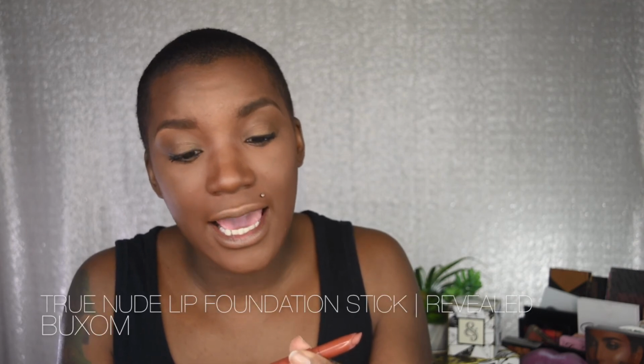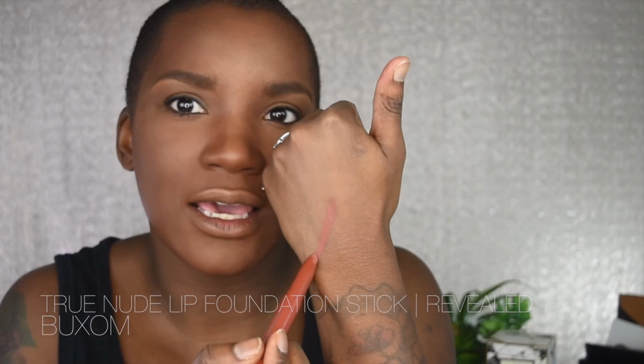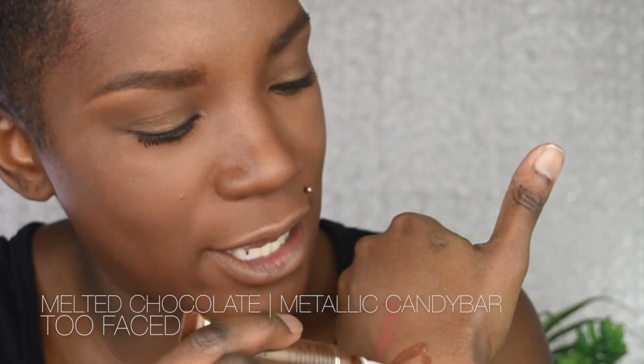Let's go ahead and do the final step, which is the lips. But the two shades that I just didn't like, at the store they look good, but then when I got home I was like, I don't know. This is from Buxom, and this is in their True Nude Lip Foundation Sticks, in the shade Revealed. And then the second one is from Too Faced, and this is their Melted Chocolates, in the shade Metallic Candy Bar. But this is that shade. I don't know if you can really see it. True Nude Lip. Woohoo! Time for candy.